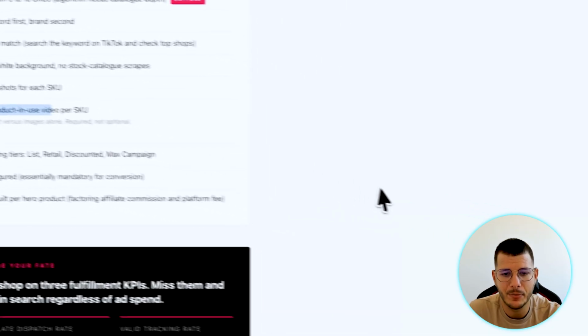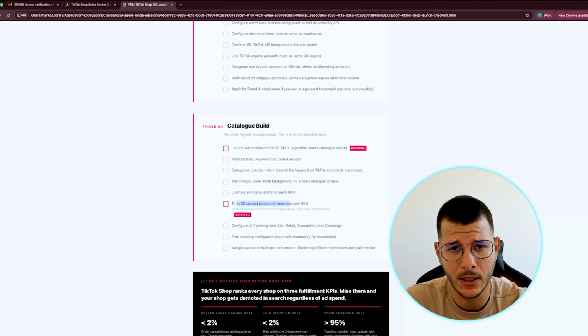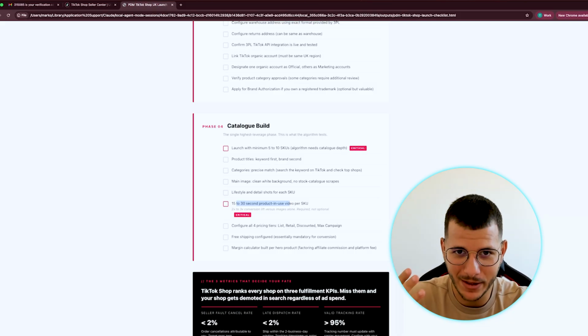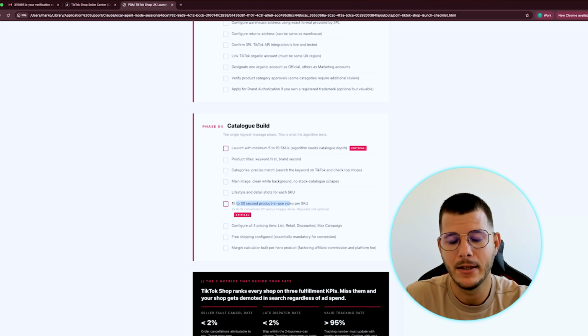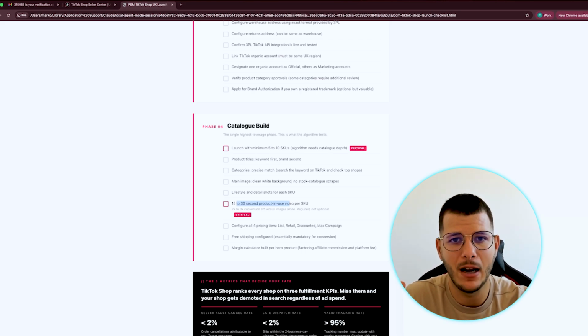Then a 15 to 30 second product-in-use video per SKU. Product-in-use videos are very, very important on TikTok Shop. TikTok is a visual platform and people are using it to consume content with their eyes primarily. So make sure that you have some kind of videos. Even if you need to shoot them yourself and they are not perfect, it will still be better than not having that.